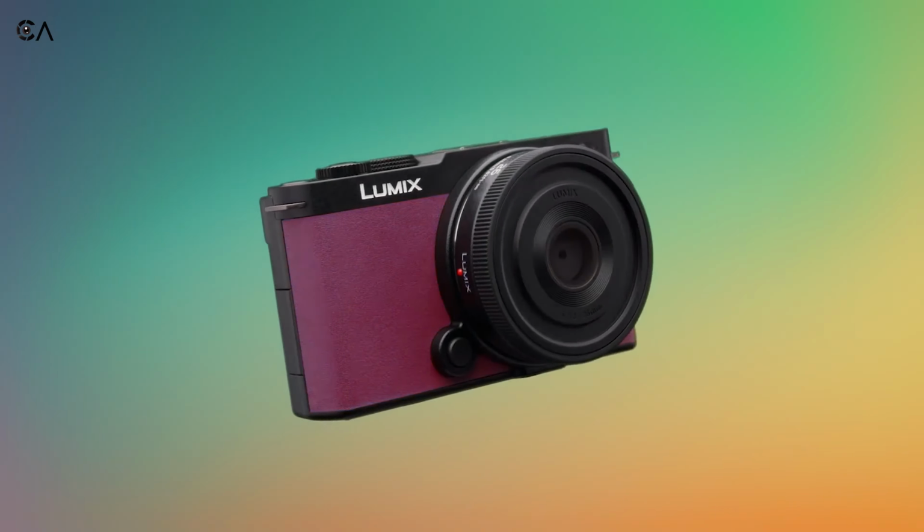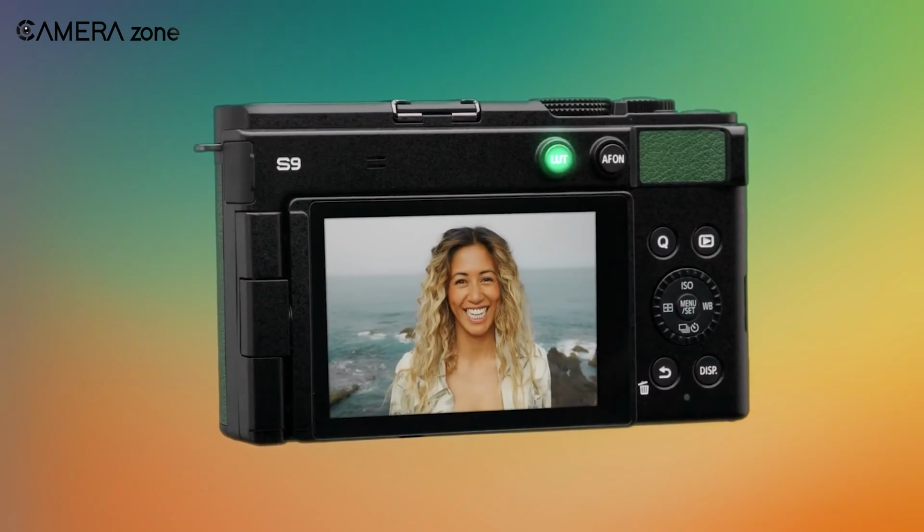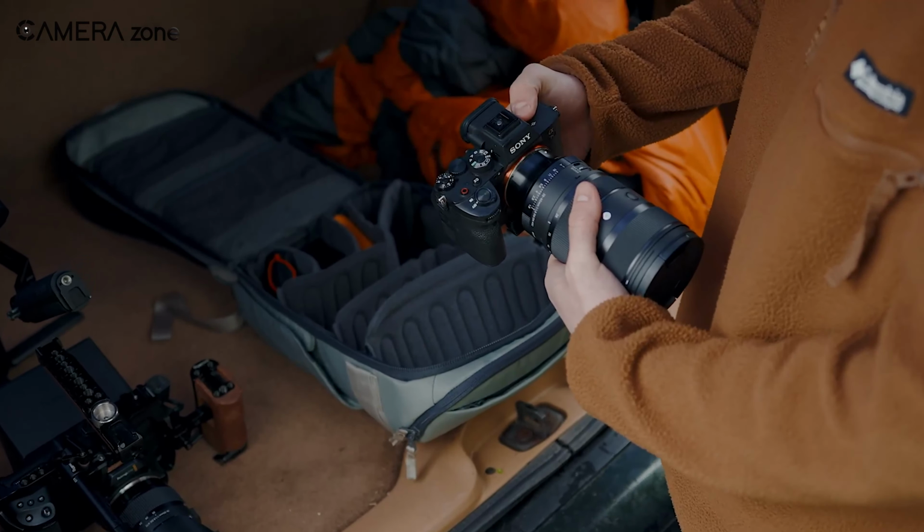This year has seen a plethora of new camera and lens releases from renowned brands, with more exciting announcements on the horizon. So if you're curious about the latest gear, here are some new camera lenses to check out in 2024.